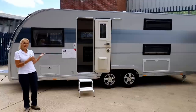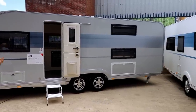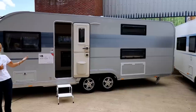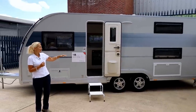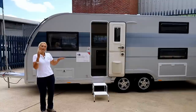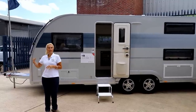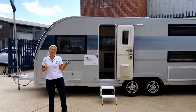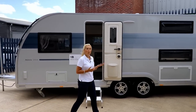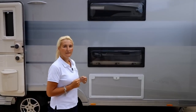Price wise, the Adoras now are going to be around £25,000. As we can see, it's got the windows there at the sides, which suggests that's where we're going to find the bunks, and there is going to be access to some storage. Inside is where we're going to find some great changes. Obviously at the front we have that new locker that we found on the Isonzo, and if we come round the back as well, we're going to see the new back. Let's go around and have a look.